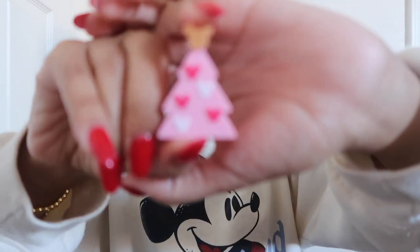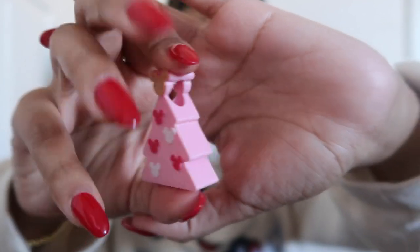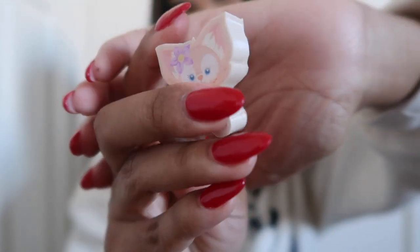The next one I got, I have no idea where this is from either, but Kathy got me this one, and it is a pink Christmas tree, little Mickeys. And the back is just plain. And Kathy also got me this one, which I'm obsessed with. It's a little Lena Bell, and she is so cute.